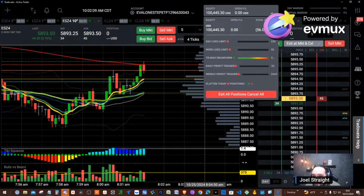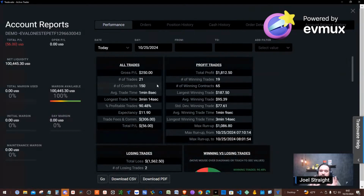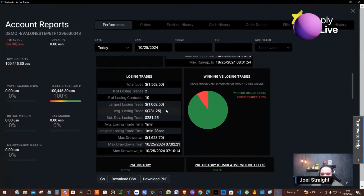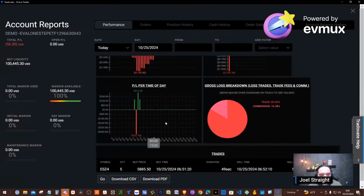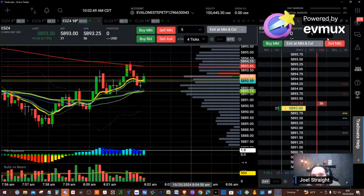Currently down 56 on the day. And all that is just due to fees. So technically we're actually profitable in terms of actual trading. Profitable roughly $300, but we have $306 in fees just because we've taken so many trades today in order to recover from those 2 losses. And those 2 losses were too big. The first one being huge, $1,000 loss. It's just kind of unacceptable. But we're about back to break even and getting back most of our $500 that we had made yesterday. So the account is currently sitting up $445.